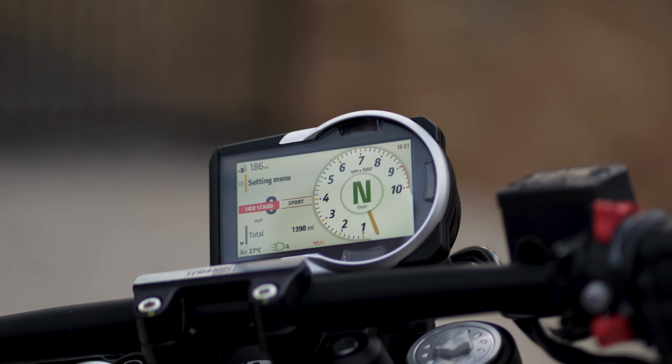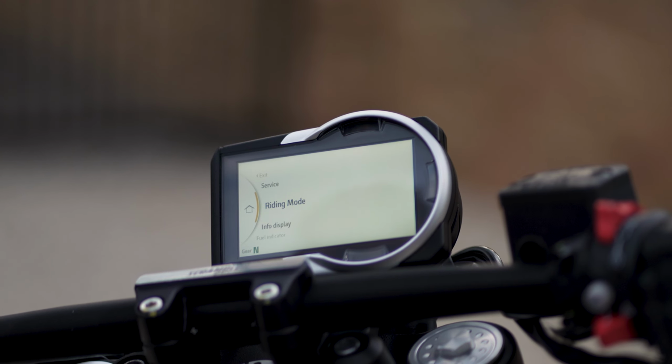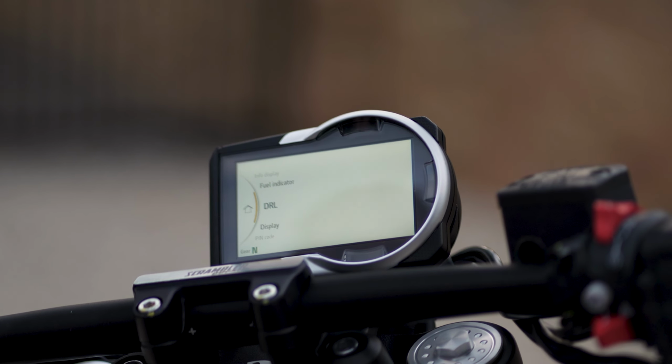So that's not bad at all. If we carry on looking through, what else we've got? We've got DRL, that's your daytime running lights. You can have those in auto and manual. Remember, they're full LED now.